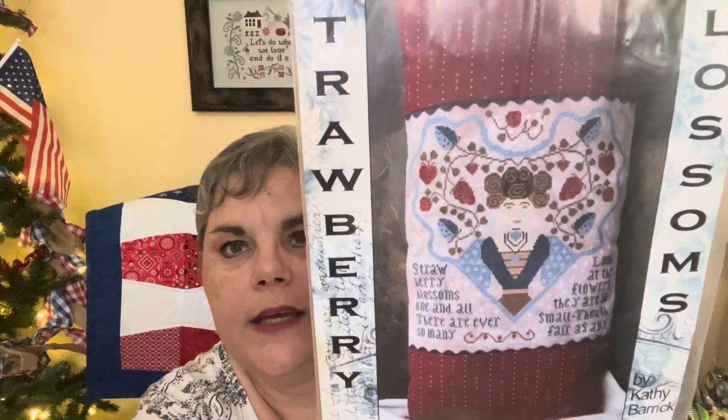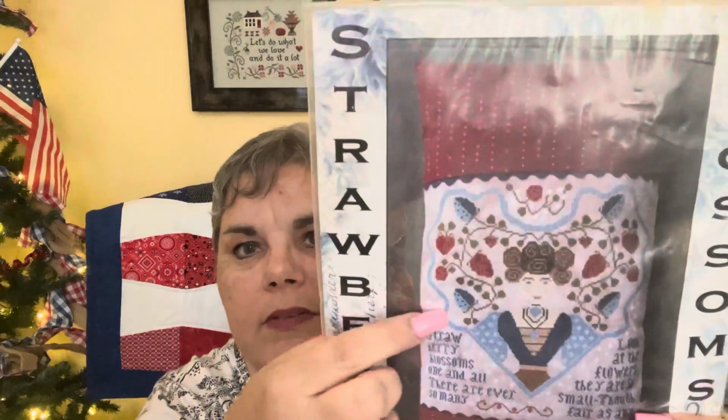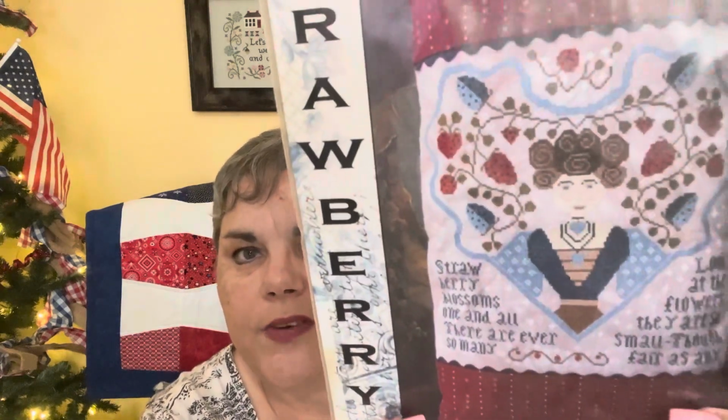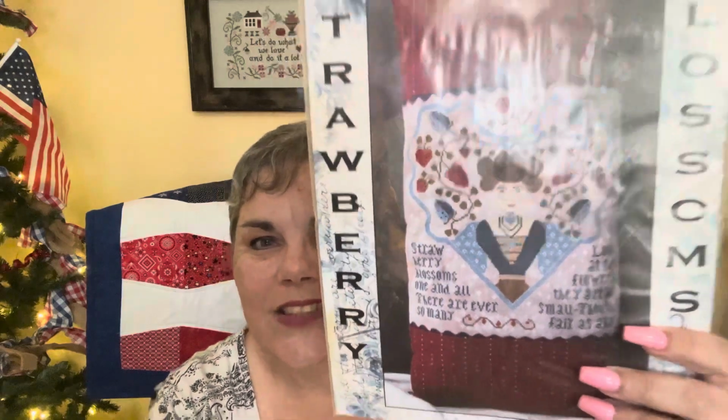next up is strawberry blossoms. I posted this on my Instagram the other day when I worked on it. She is coming out so pretty. This is Strawberry Blossom by Kathy Barrick. And you can see that it's done with blues. Even a couple of the strawberries are blues. Her skin is very, very fair. So I did change that.